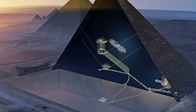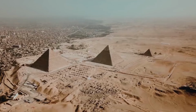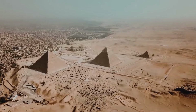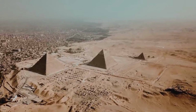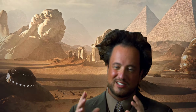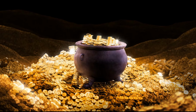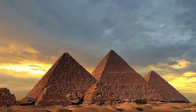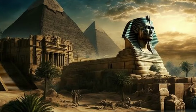The pyramid's interior features a complex system of chambers and passages, including the King's Chamber, the Queen's Chamber, and the Grand Gallery. Over the centuries, the Great Pyramid has been the subject of much speculation and fascination. Many theories and legends surround the pyramid, including the idea that it was built by aliens, or that it contains hidden treasure. While many of these ideas are far-fetched, there is no doubt that the Great Pyramid of Giza is a truly awe-inspiring achievement of human ingenuity and engineering.